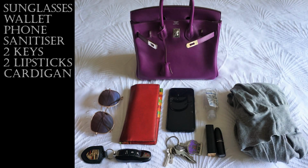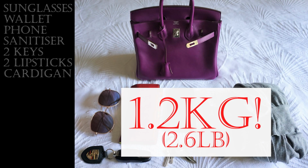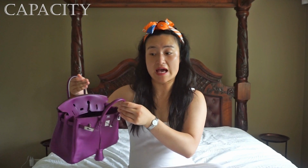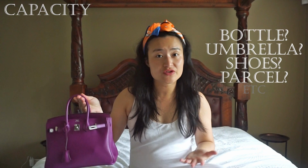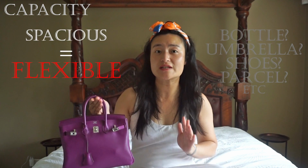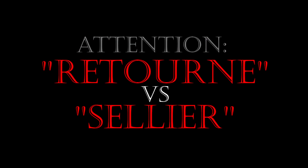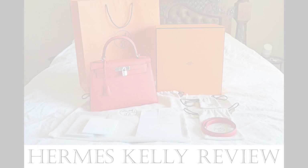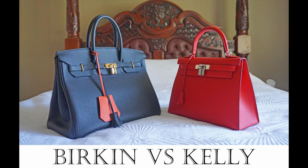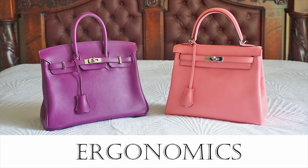So like the Kelly 25, I believe the sweet spot for the Birkin is your essentials, although the open tote nature of the bag allows you to add anything extra or unexpected along the way, and that flexibility can be really attractive when you're out and about. A quick side note, if you're not familiar with the retourne versus cellier debate, check out my Kelly 28 review or Birkin versus Kelly video for a detailed breakdown.